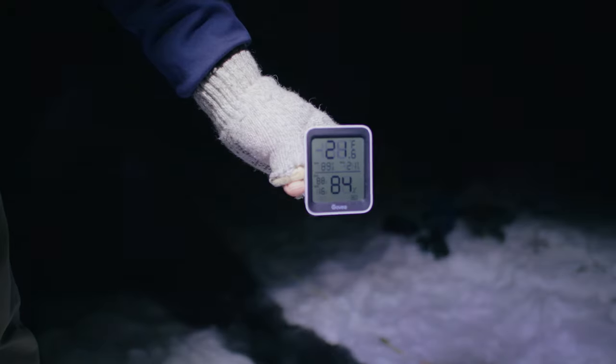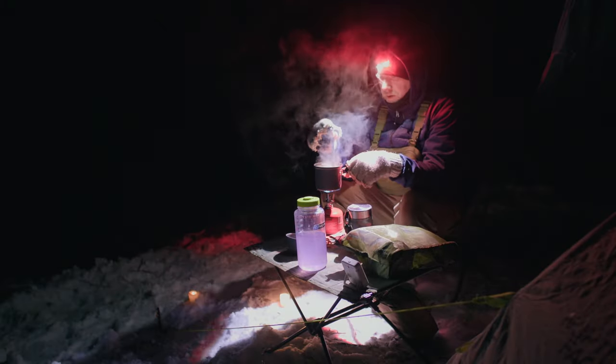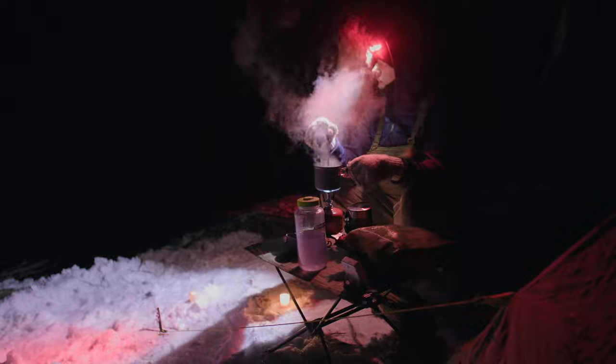Do an update here on the temp: 21.6. I guess we'll see how it goes. Hopefully I make it through the night.